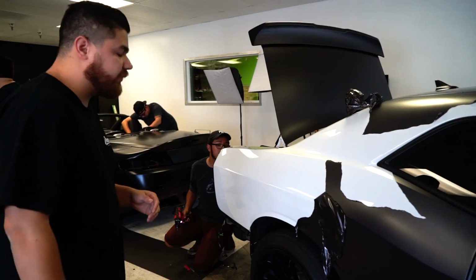The guys already started removing it, but I want to take the opportunity to show you guys the proper procedures of removing a wrap. A lot of people believe they can wrap cars as well as unwrap cars. There's definitely technique and process to everything.